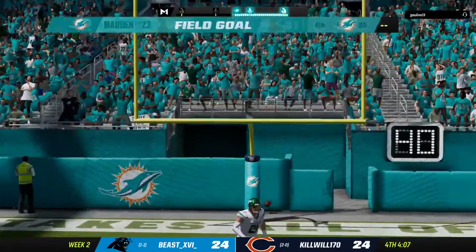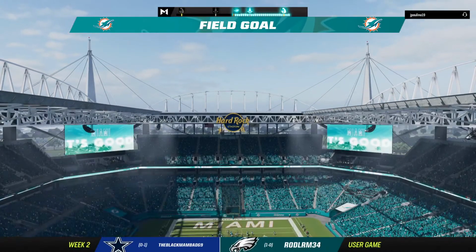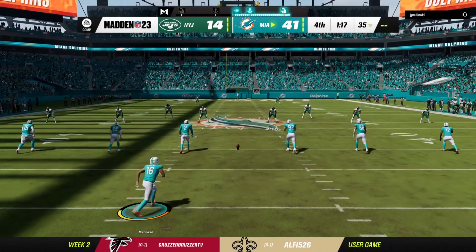And his kick here is good. And the Dolphins will add on to their lead. So they got the turnover started with great field position, but in the end, the defense able to hold firm, and they only get 3 out of it.